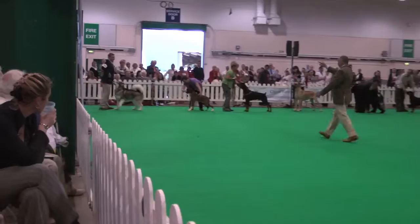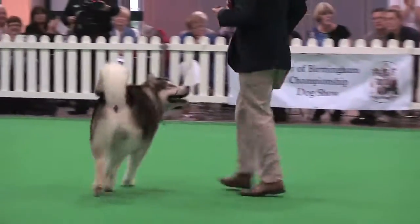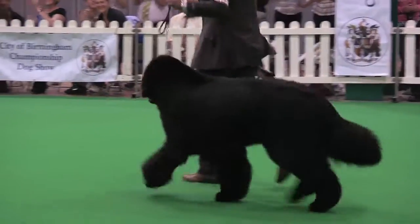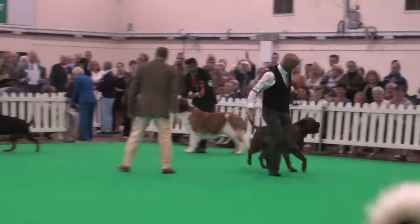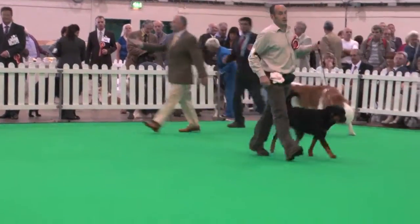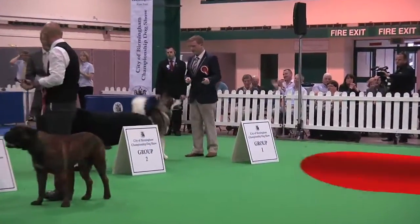Award the group to the Alaskan Malamute. Group two to the Newfoundland. Group three to the Bullmastiff. Group four to the Rottweiler. Big hand to those four leaving the ring now, please. Well done.